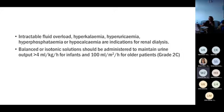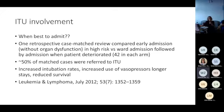Tumor lysis is probably something we manage quite a lot on the wards, and only really if it gets really severe, or if there's something else going on as well, they come to you for it. So I guess the question is, with ITU involvement, looking at all of these things, when best to admit. We have had lots of situations where we've been worried, where we know there's potential for things to go wrong, and if you guys have capacity, you've always been excellent at saying, yeah, okay, we'll keep an eye on them for a few days.